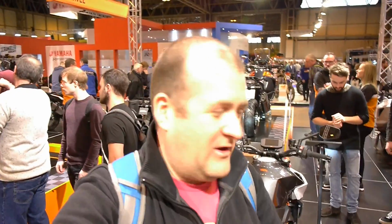The KTM 1290 Super Duke. It's got to be a contender, but for me, it isn't quite the kind of bike for the city. Really aggressive stance, with this big white tank there. I do like KTMs, but I don't think it's on my list. It wouldn't be right to come to the show and commence my search for a super naked without coming back to BMW and looking to see what the new 1000R has to offer.